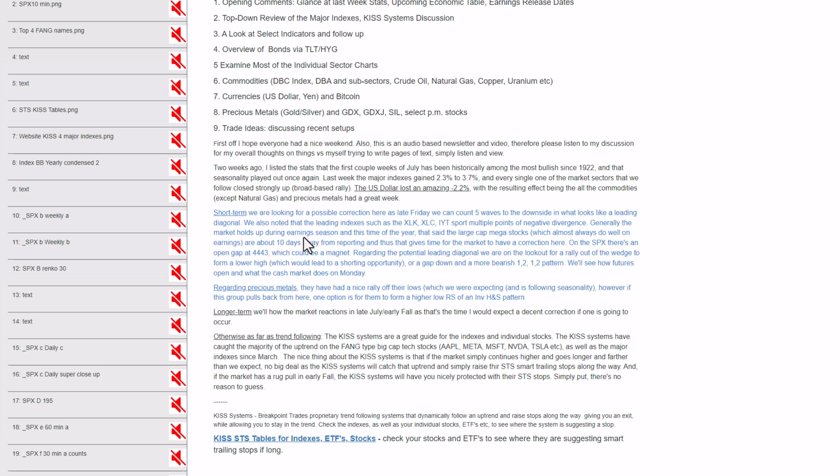And we also note various negative divergence on some of these indicators, the leading indicator sectors such as the XLK, XLC, IYT. Again, spotting multiple points of negative divergence. Again, divergence is not a sell signal on its own, but it's there. So one thing we're going to look at here is if we do get a correction pullback, there's an open gap on the S&P down to about 43, which could be a magnet over time.